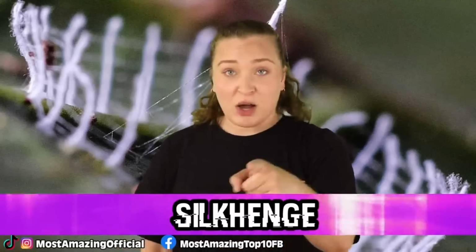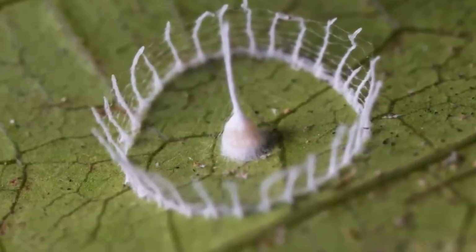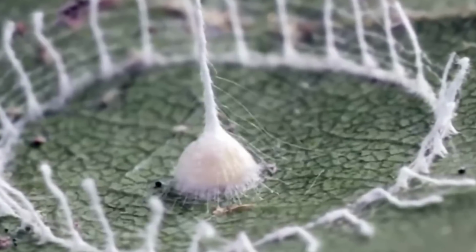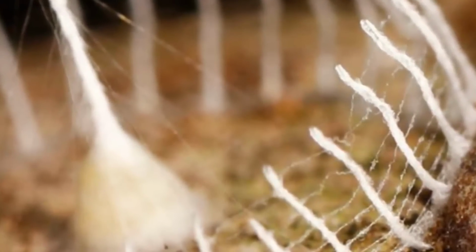Okay, we already talked about one spider that was actually pretty cool, and begrudgingly I have to talk about another one because it also is equally as unbelievable, but here's the strangest part about it. We don't even actually know what the spider is. There is some kind of spider that is making what is referred to as Silkhenge. This piece of spider art was first discovered in 2013 by Troy Alexander, who posted a photo of it on the internet asking for help in identifying it, but no one could help because it's a totally unknown phenomena.